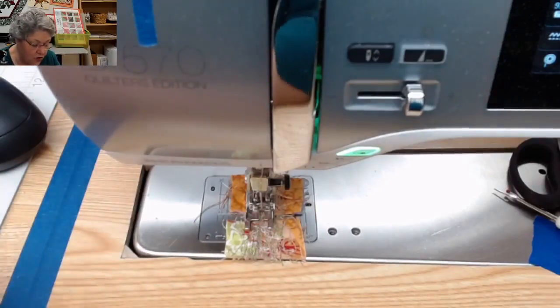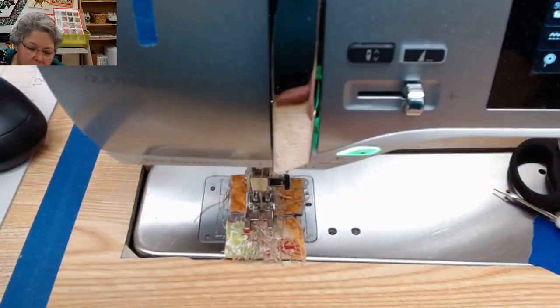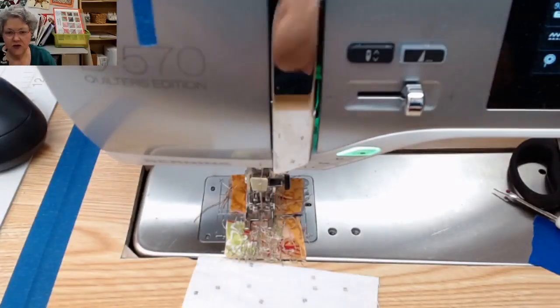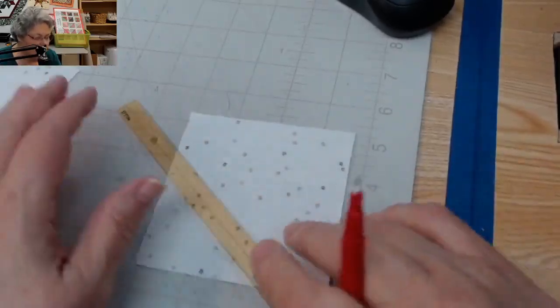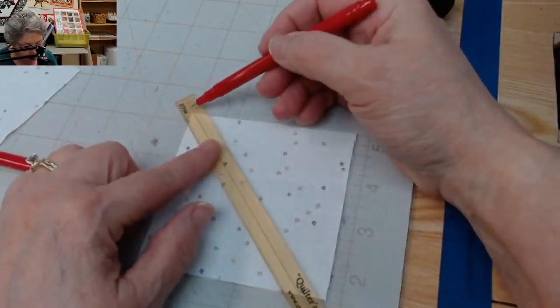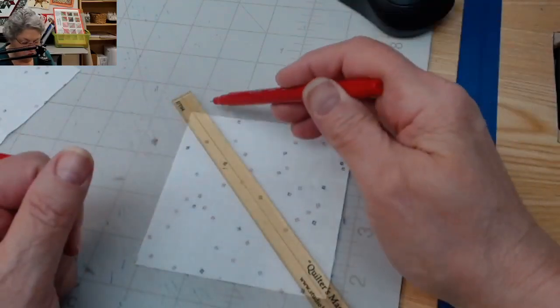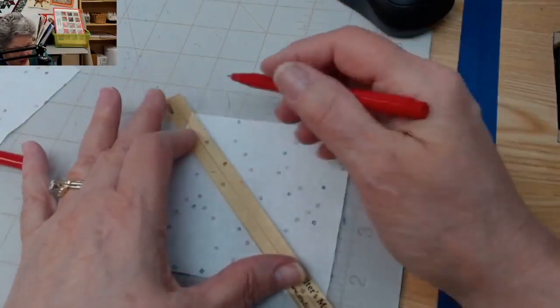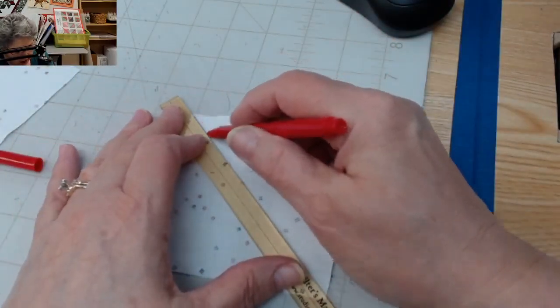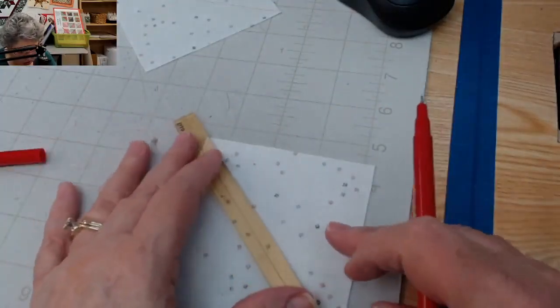Now, when you are using this square for drawing your line on, you only need one line because we're just going to stitch across the square corner to corner. So I am not worrying about lining up my etched line point to point the way I would normally do if I was drawing a line on both sides. I don't need that for this. I just need one line. So I'm just going to draw a diagonal line, and whatever marking tool works for you.